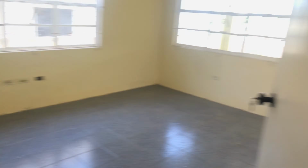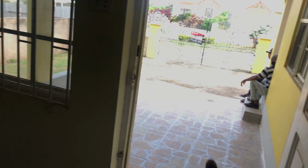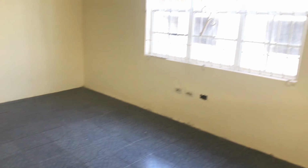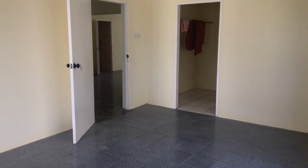So back to the front, over on this side we have, this is a master. Alright, so this is another room. I'm going to go into the corner. This is the garage entrance right here. So this can be a living, a bedroom area as well. They recently fixed the tiles, so if you guys don't like the tiles, you can go ahead and change that as well.